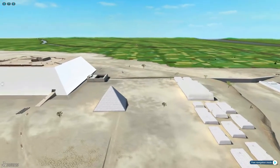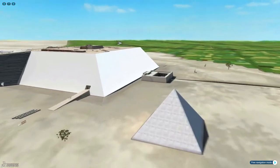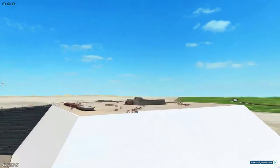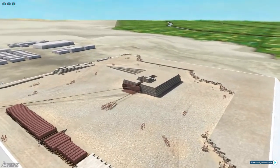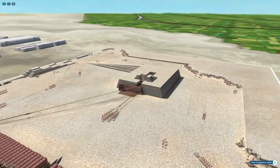Moreover, as deaths occurred in the family and those close to the king, mastabas were constructed nearby to receive the deceased, and even small pyramids for the Queen Mother and the king's wives. The Great Pyramid slowly became the center of a veritable necropolis. On reaching the base of the King's Chamber at 43 meters, the construction process needed to evolve.